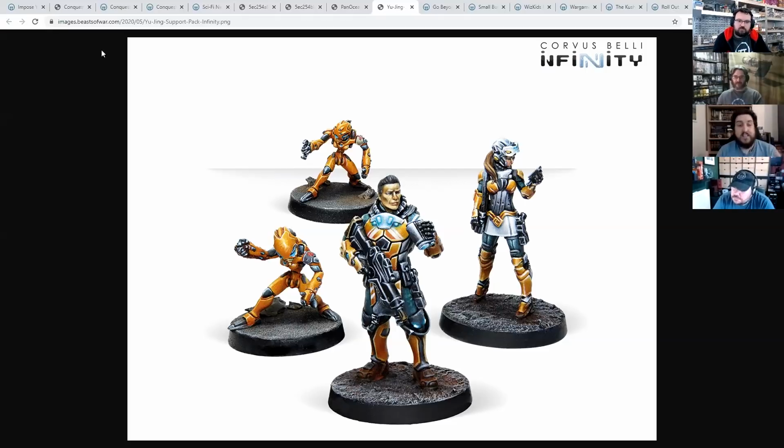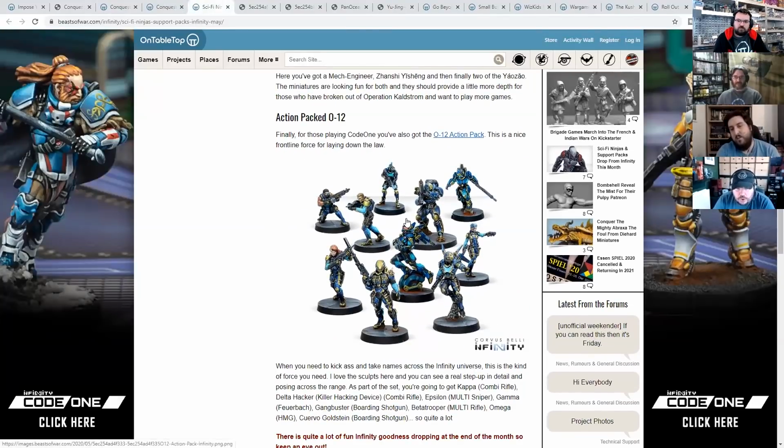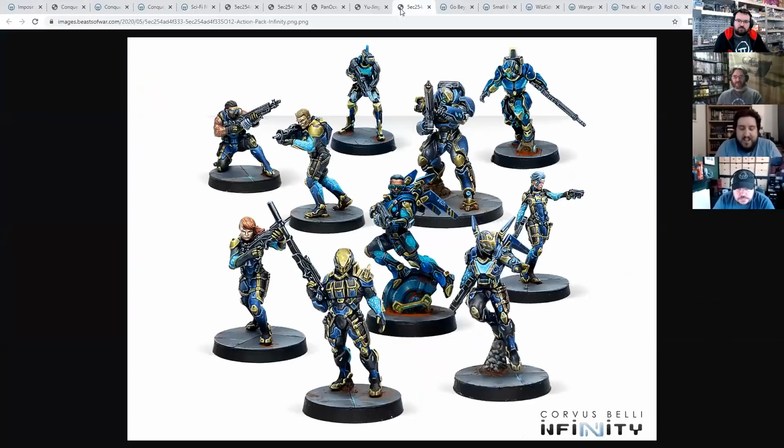Finally, for their sort of releases for May, we've also got the O12 Action Pack, which kind of benefits the faction because they're kind of cool and action-packed. So if you like your sort of security forces and laying down the law within the world of Infinity, then you've got the entire of the O12 to go and pick up there and basically get yourself an entire set of models to get started in the game with, which is very, very cool. Whether or not you're playing Code 1 or you're playing the traditional Infinity rules as well, they work for both, which is really good.